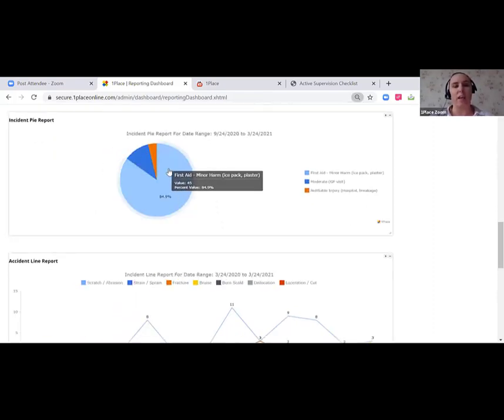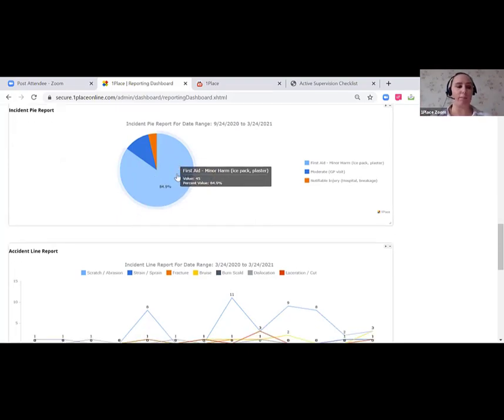I'm able to understand that what we're logging is 84% of minor harm, ice packs, plasters, little bumps and bruises. You're looking at 11% being where they've needed to go to the doctor afterwards, and a small slither of 3.8% being they needed to go to hospital, it needed to go further than that, etc. as well. And you're able to see that again over whatever time period you'd like.